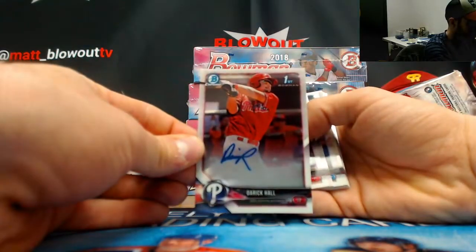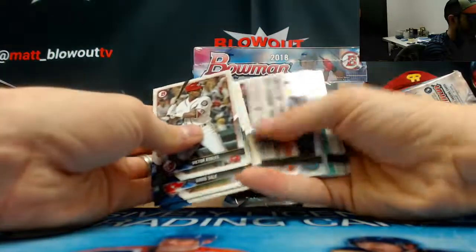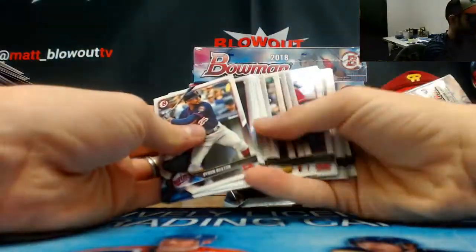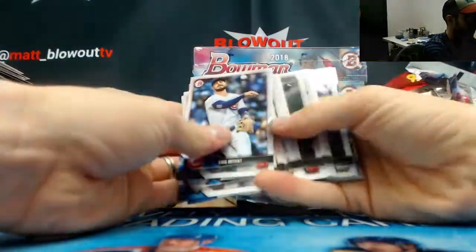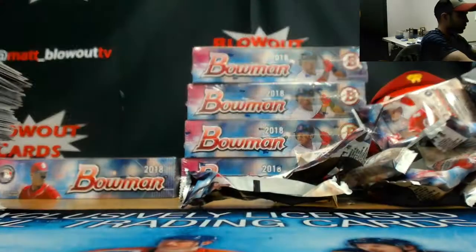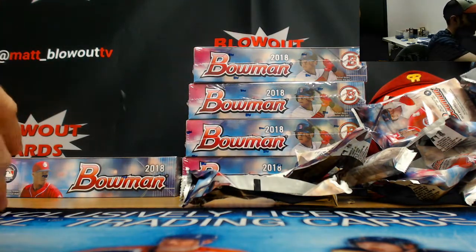All right, Derek Hall, Phillies base autograph. Phillies was Tucker. Austin Voth, Sky Blue Shimmer, Nats, $125. Box 3. Base. All right, we're due to heat up a little bit here. Due for the heat up.